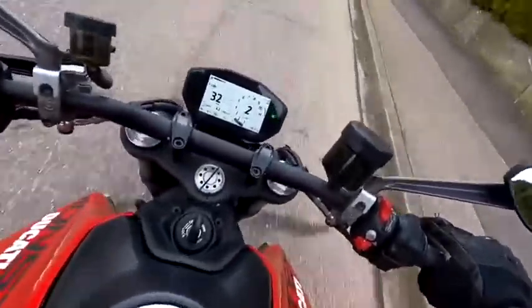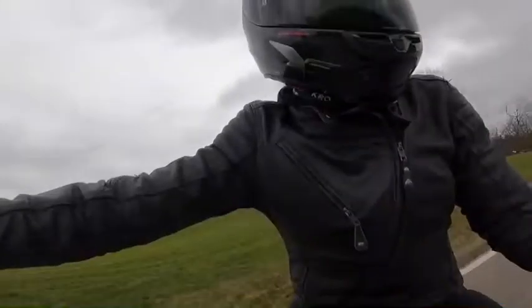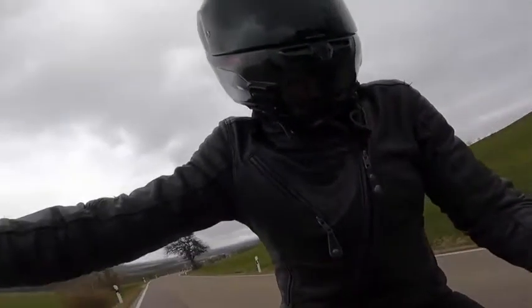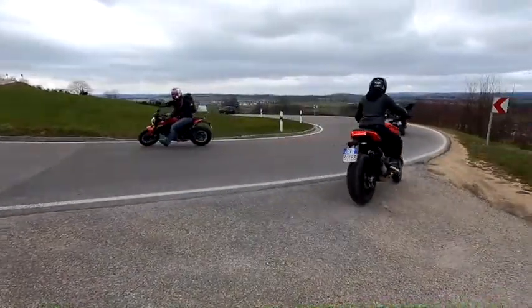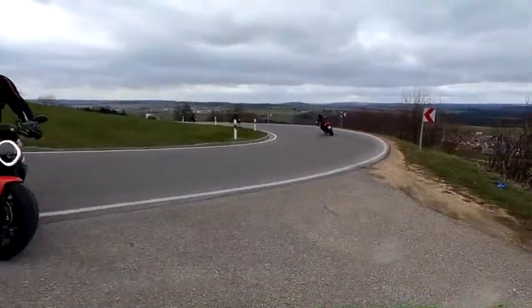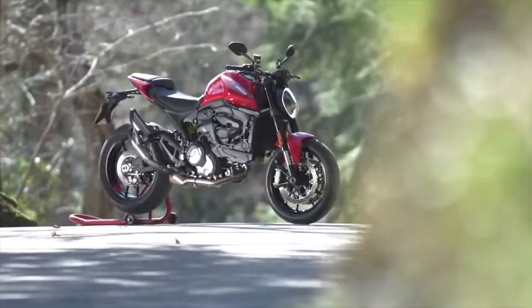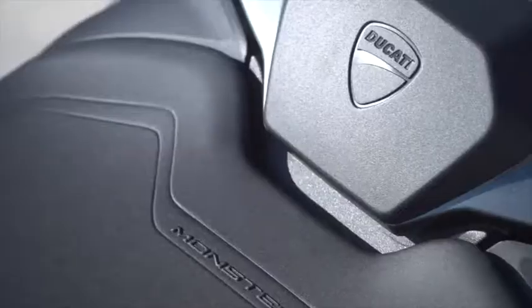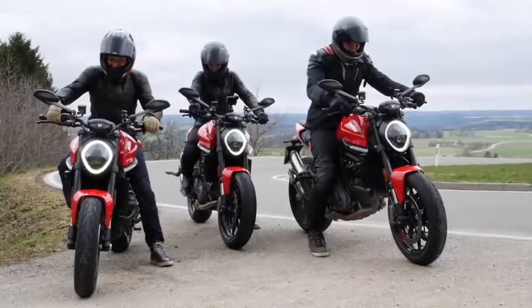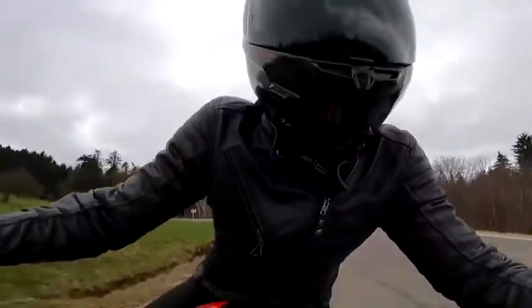It also has a Bluetooth connectivity system, but for me personally, I don't need it. I don't want to get a message or something on the display, because for me riding is like an escape and I don't want to be distracted on my display. But I mean, it's nice to have the option.